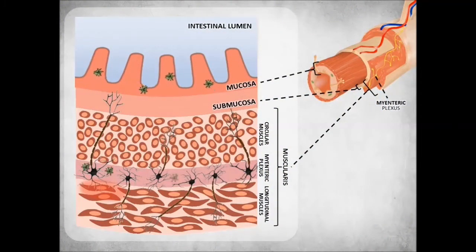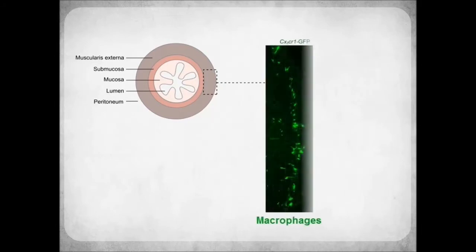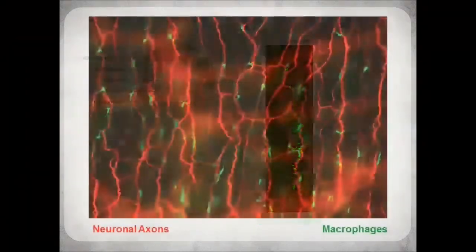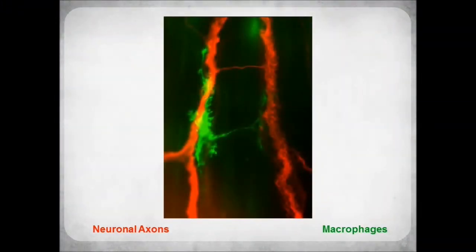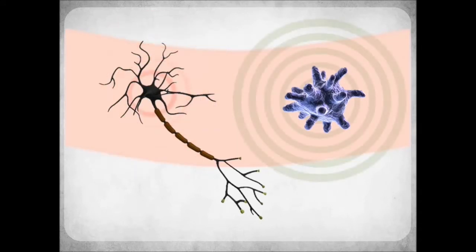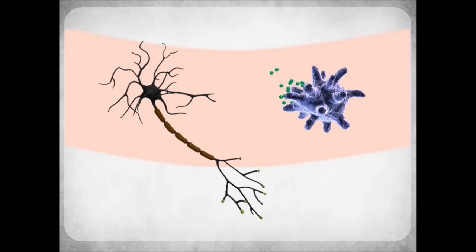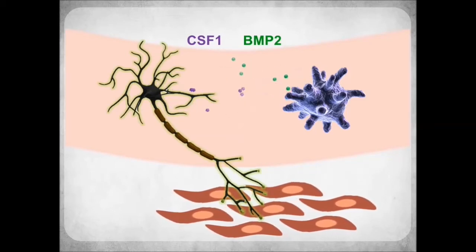In contrast to mucosal macrophages, muscularis macrophages show very little movement. Similar to neurons, they mostly accumulate between 2 muscle layers at the level of the myenteric plexus. A panoramic view of the myenteric plexus revealed that muscularis macrophages are always positioned along nerve fibers or next to neurons, forming close interactions. It turned out that anatomical interactions between the 2 cell types are supported by their functional communication. We found that muscularis macrophages secrete a cytokine, BMP2, which activates the BMP receptor expressed by enteric neurons. Enteric neurons in turn secrete CSF1, a growth factor required for macrophage development. Our data suggest that muscularis macrophages modulate peristaltic contractions of the intestine through changing the activity of enteric neurons.